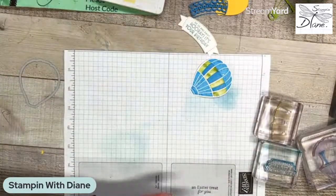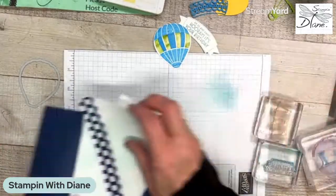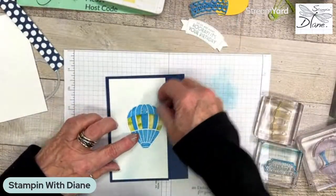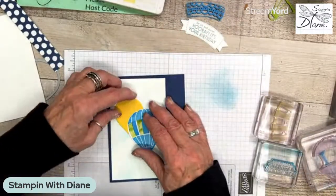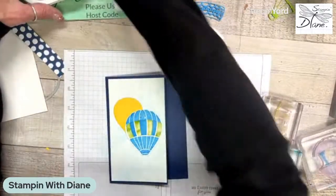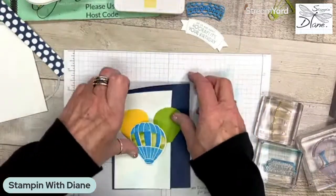All right. So let's see what we've got here. We've got the front of the card. Say it's going to go like this. We can do a hot air balloon there. We could do one here. And I think another one stamped might be quite nice. I could do this one because I want this on here. And then that's going to attach there.